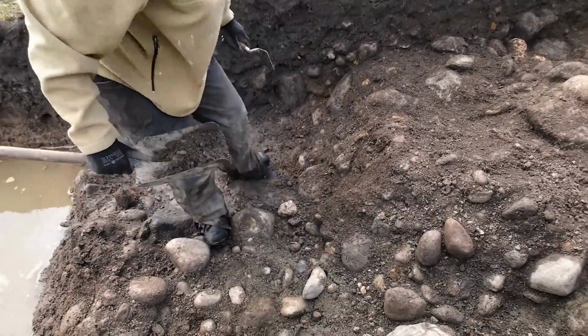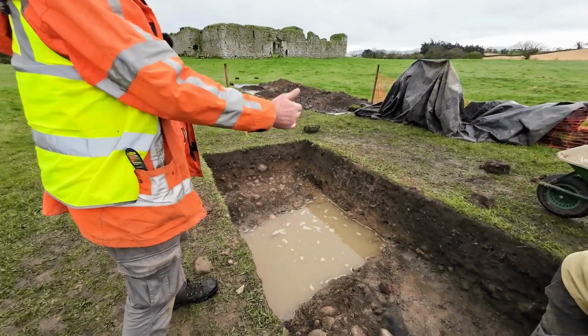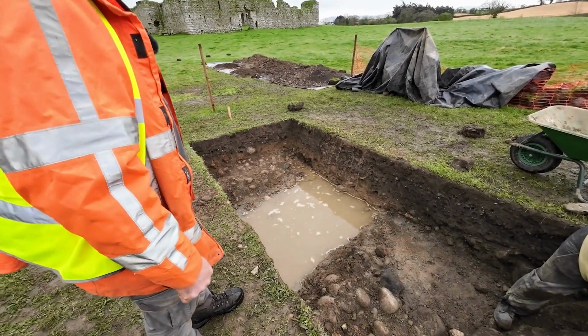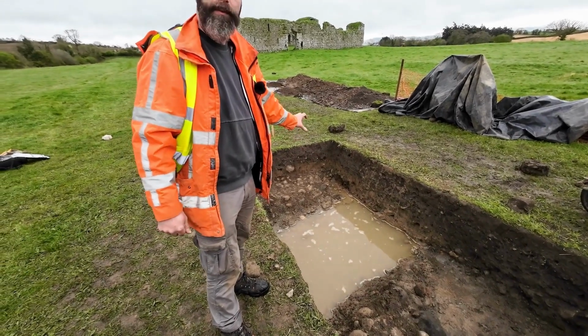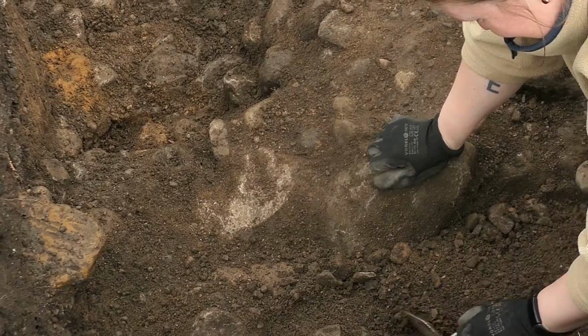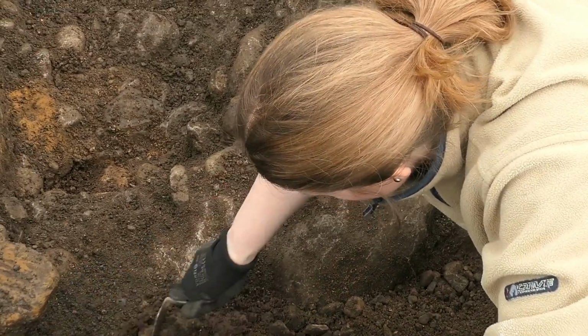And further down here, we have what looks like 2 linear features that may have been a boundary of the village at some point in its development. So this one here is earlier, and it's deliberately backfilled with very sandy clay. It's very notably different to everything else on site. And this one we feel is the last feature to be cut here.